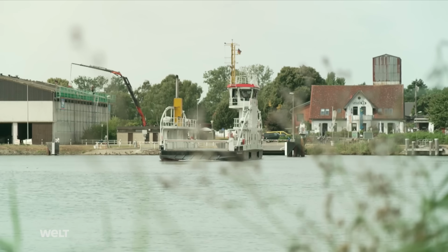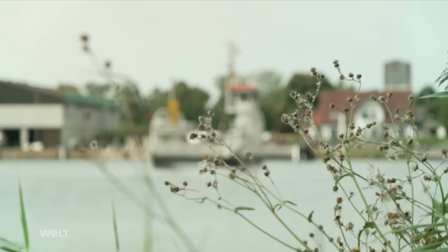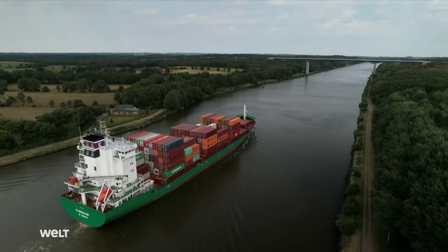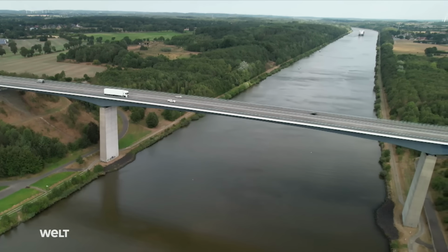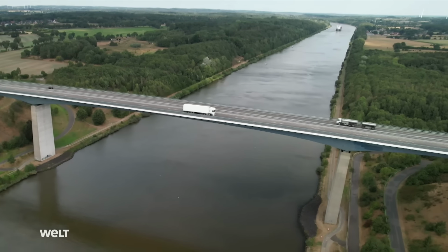The long-term plan is to modernize the entire fleet of ferries on the canal. The Hohenhörn Viaduct, constructed in 1989. It's the tallest structure on the route of the A23 Autobahn and offers panoramic views of the Kiel Canal.